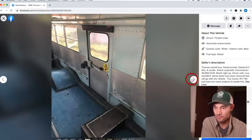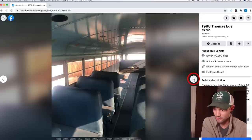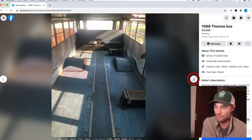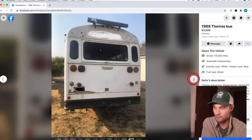Overall, even for what they're asking, 35, I would probably still pass on a bus like this, because you could find a better one out there. Buying a bus is something you don't want to rush. You want to find the right one for you. These have already been deleted, and we've got some rust down here that's really going to have to be addressed.